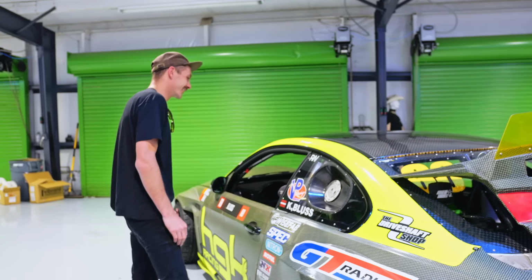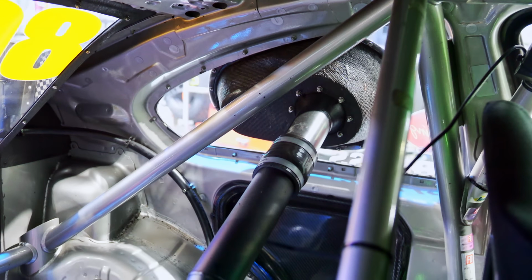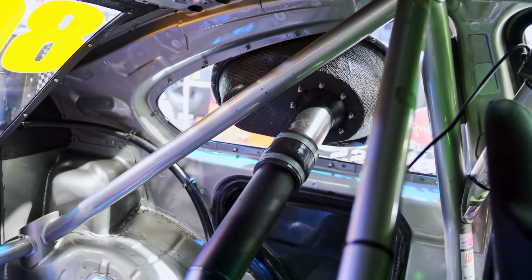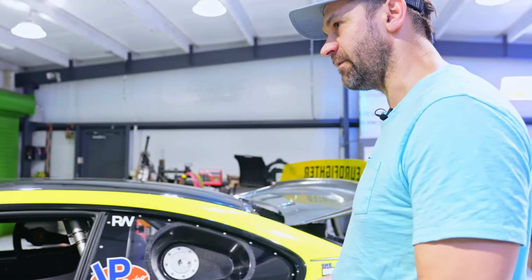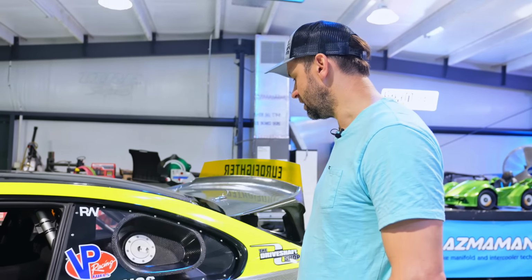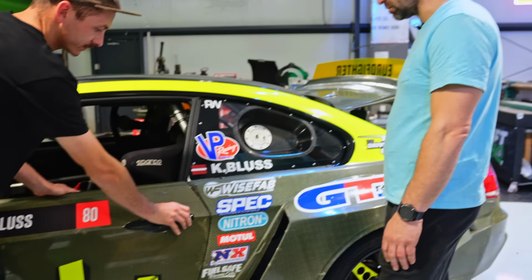It's a huge deal. So your fuel cell is just behind me, and it has its own, I guess not a firewall, it's like a box that you built around it. Yeah, we built a container around it, because by the rules it has to be covered by a steel container. So it's underneath there. You mind if I open? Sure. Cool.